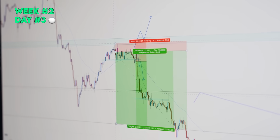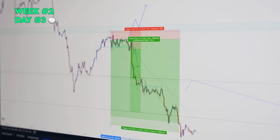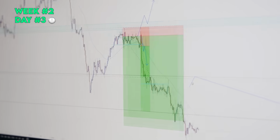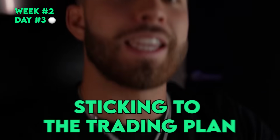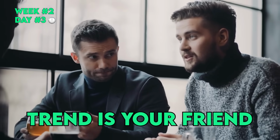This trade has just continued to drop, man. This is just insane. And the crazy part is that I called this whole entire move, but I closed it a little bit early just due to sticking to the trading plan and not getting greedy. But this shows you the power of the set and forget strategy, because trend is your friend, and all you have to do is set and forget.